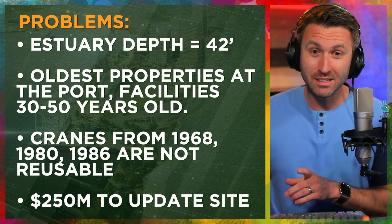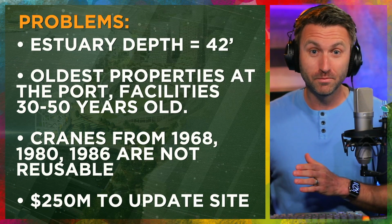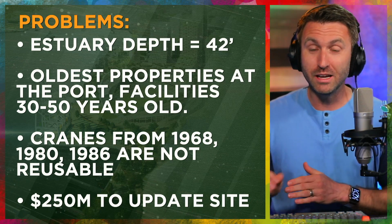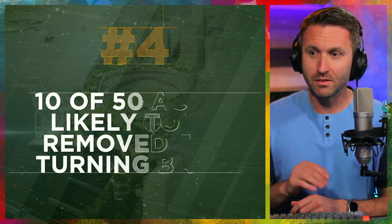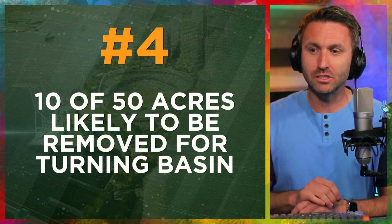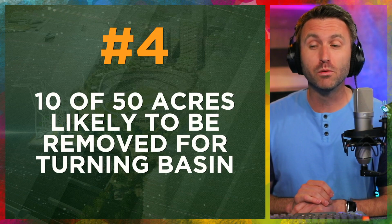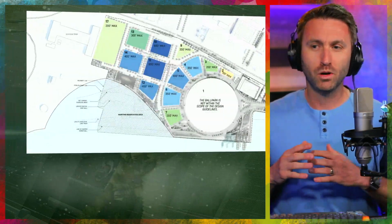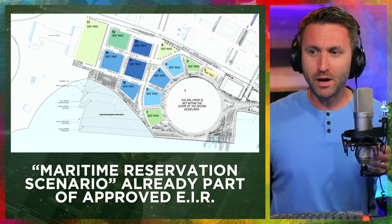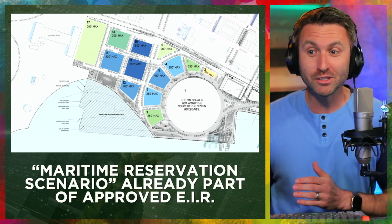And by the way, I'm also going to tell you about this project. 10 acres of it need to be removed to expand the turning basin, and that would also greatly impact any future shipping ideas. So we'll get to that. In fact, right now, number 4, 10 of 50 acres at the Howard Terminal site are likely to be removed to expand the turning basin. What's a turning basin? Well, we talked about bigger, more modern ships. They berth elsewhere, and they need to turn around somewhere.